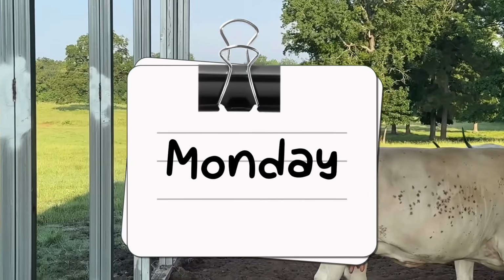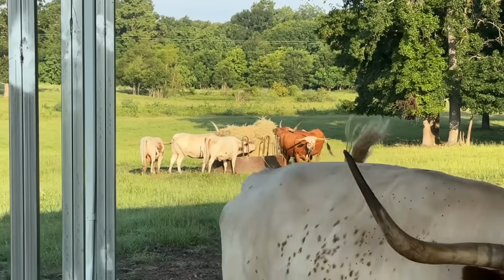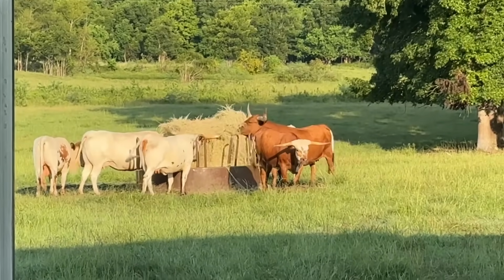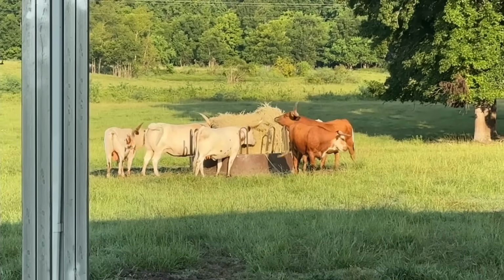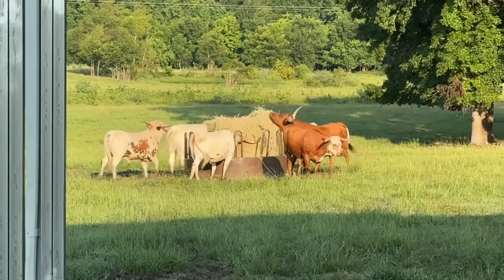This morning we just got us a new hay delivery from our hay man out of Magnolia, Texas. And I'll tell you what, you can see for yourselves how all the cows have gathered around, that they love that hay. It makes us happy to know that we have a source.